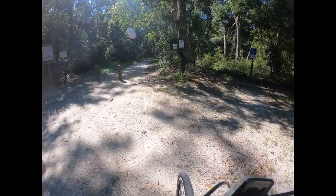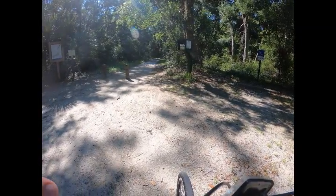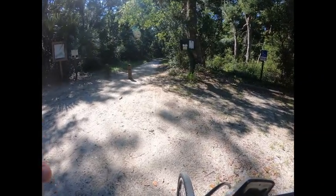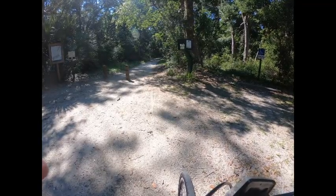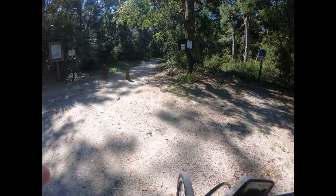All right, we're at the trailhead in the Live Oak Campground. Just remember while you're here that this is an admission based activity, so whether you pay on the beach side, the campground side, or the environmental learning center side, there is a park admission to utilize the trails. But with that said, I'm off and riding.